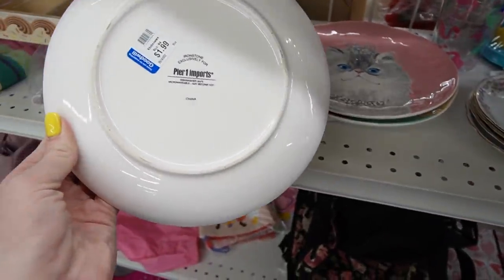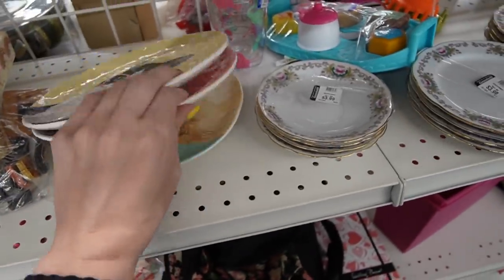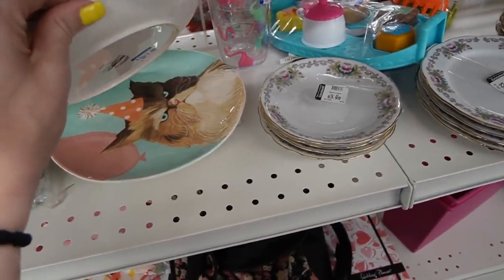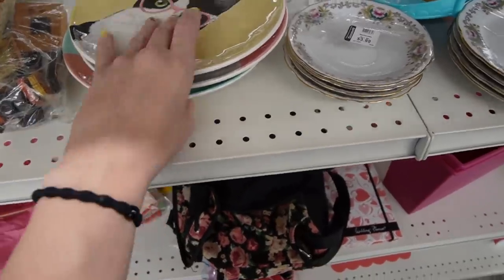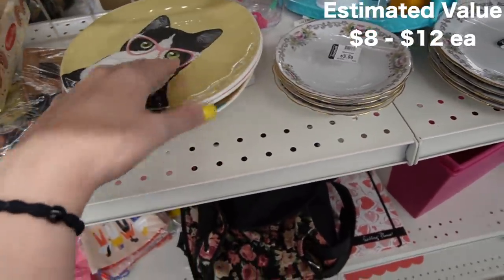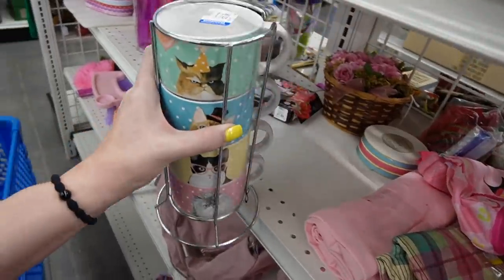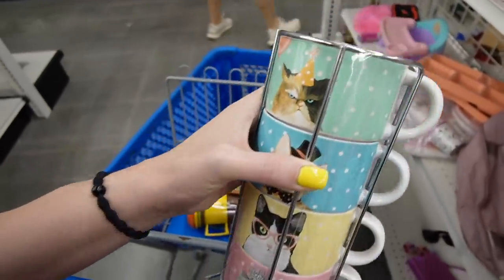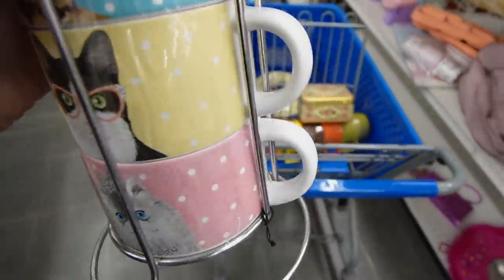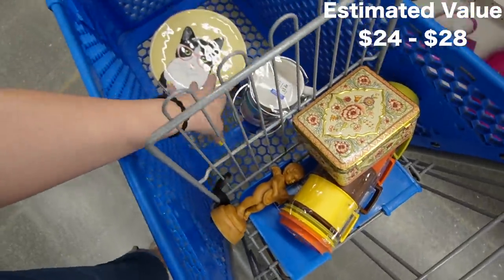Oh, wow. Pier 1 cat plates. What? Oh, those are so fun. Oh my gosh, look, there's even a grumpy cat. Now Grumpy Cat has a little bit of a chip there, unfortunately. I think those might be worthwhile. We have the matching cups with the carrier. Fantastic. Unfortunately, I'm missing one of the cat plates, so I suspect maybe it got broken or something.